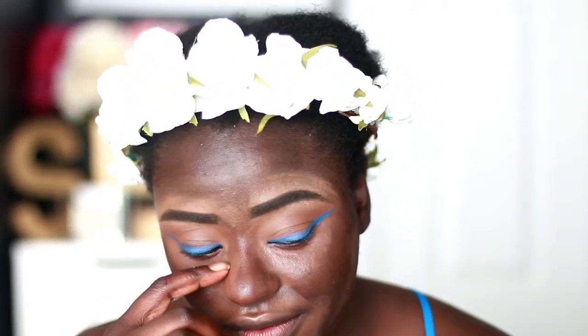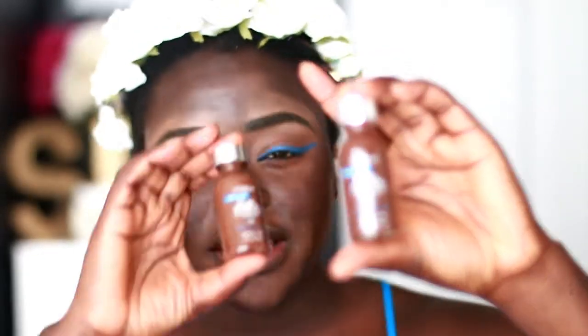So one of my favorites, and every dark skin favorite foundation, just because that's all we can really get at the drugstore, honestly, it's the L'Oreal True Match foundation. I have it in C10. This is also C10, but I do have one bottle of C9 that I normally mix in. So this is the unmixed color, and then this is the mixed one.